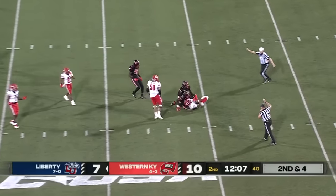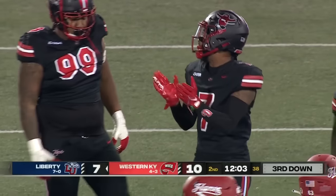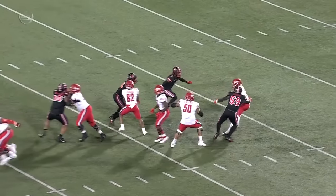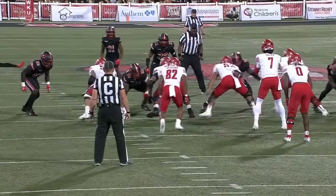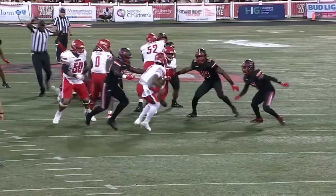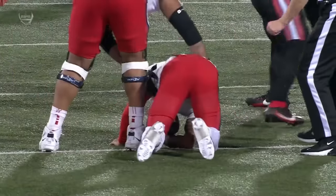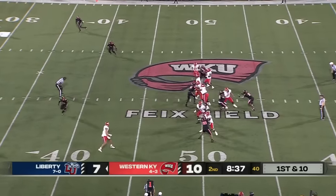Salter, pressure, he's going to be sacked. What a job by Sebastian Benjamin. Yeah, and Salter looks like he got to throw that on time. He doesn't. He tucks it, and Benjamin's there for the sack. And you saw Williams, TK Williams, number 7, almost jump across and deflect it. What has to happen there to get that? Low man, you got to get low.